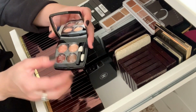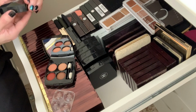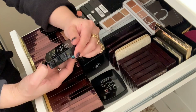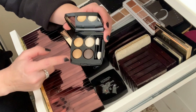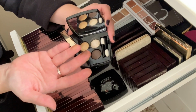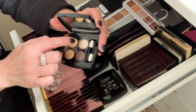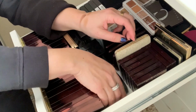And then this one, I'm not even going to try and pronounce, but it's that one. I think this is maybe the newest quad that I got. But this is really beautiful. And it is kind of a lighter, peachier version of this one. You can tell that they're very related, but they are different. This one is the Code Elegant. And I really like the colors, but I don't like this baked shimmery formula from Chanel. They're just really dusty and glittery. I don't know if you can see that. They're okay. They have their place, but I would only want one of them in a quad and the rest to be mattes or just a different formula. So I have that one.